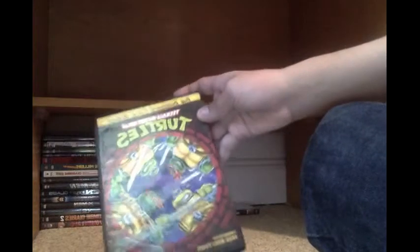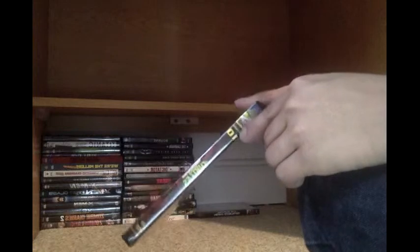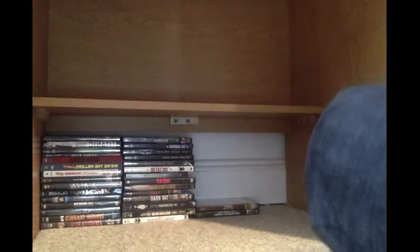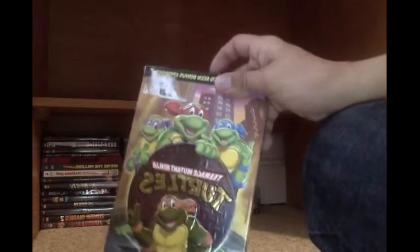TMNT, Teenage Mutant Ninja Turtles, from the 1980s series. This is season 10. I don't know if you can see it, but there's a 1-0 there, so season 10, the final season. Season 9. Season 8. Season 3. And season 1.